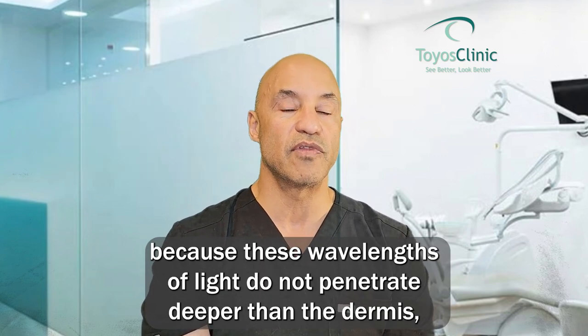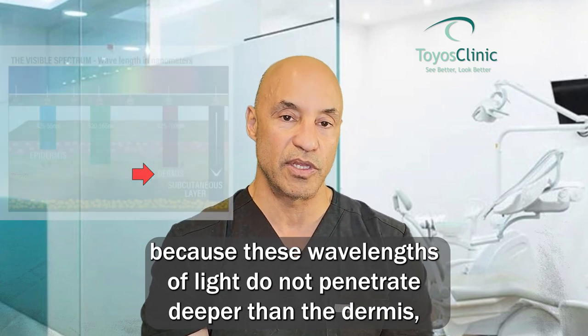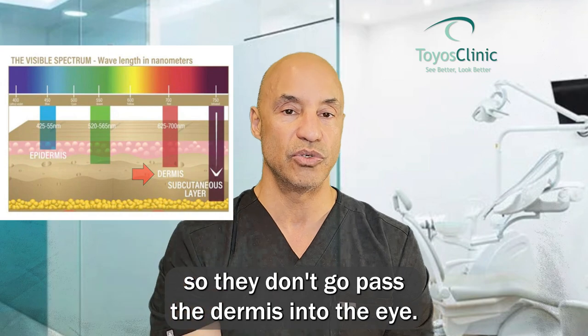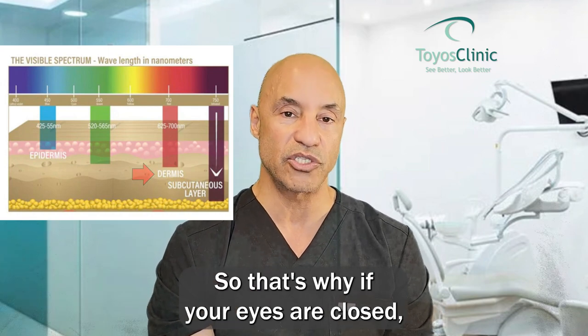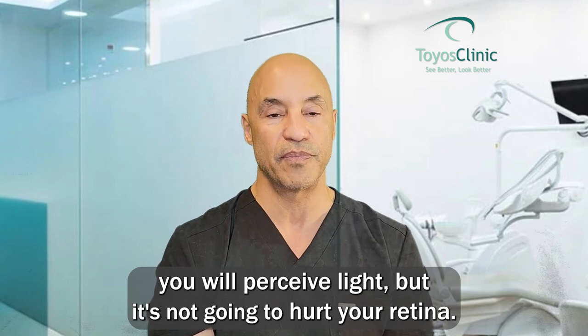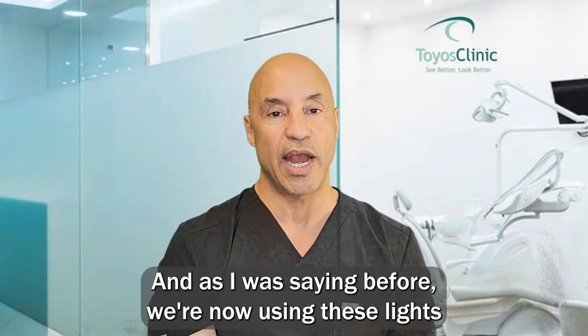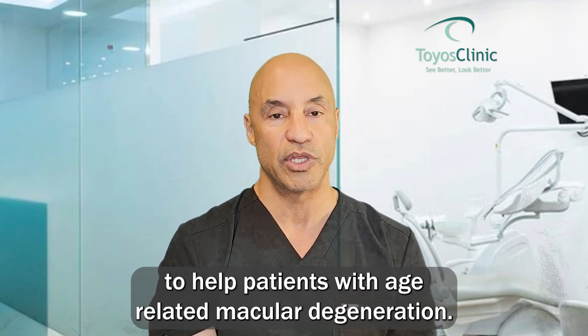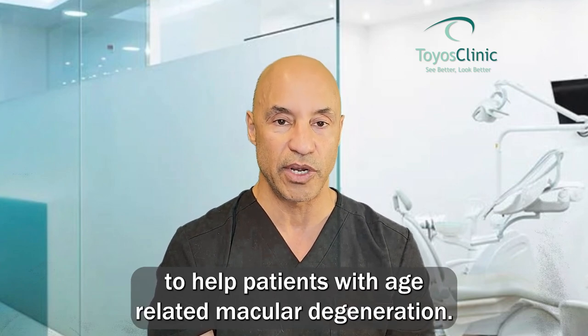That's because these wavelengths of light do not penetrate deeper than the dermis. They don't go past the dermis into the eye. So that's why if your eyes are closed, you will perceive light, but it's not going to hurt your retina. And as I was saying before, we're actually now using these lights to help patients with age-related macular degeneration.